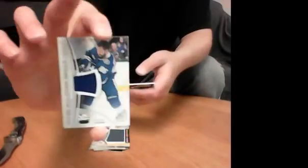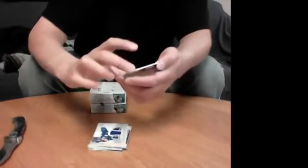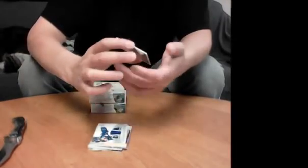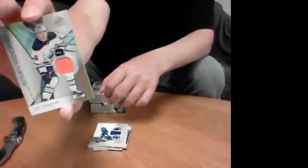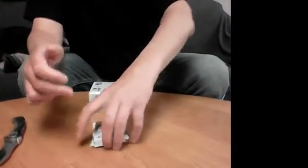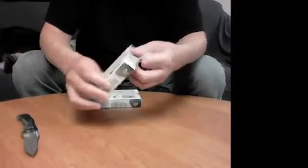And for Tampa, an All-Star Skills jersey, Nikita Kucherov. And 18 out of 599 for the Oilers, Authentic Rookies Gold jersey, it's Joel Persson. Well, we're getting some nice cards, but not a whole lot of bang for our buck here. Two boxes left, though. Let's see what's in them.